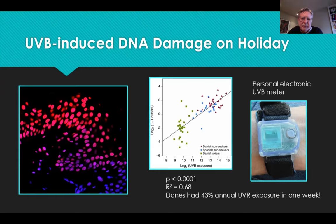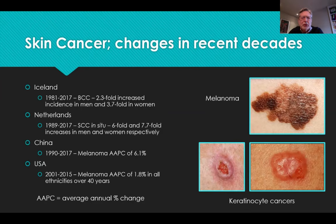So I just want to talk about some recent changes in skin cancer over the last few decades. And we're talking about melanoma and keratinocyte cancers, which are basal cell carcinoma and squamous cell carcinoma. And here are some examples in Iceland, which is not a sunny country. Over the period 1981 to 2017, BCC increased between 2.3 and 3.7 fold in men and women, respectively. In the Netherlands, over a period 1989 to 2017, squamous cell carcinoma in situ showed a six-fold and a 7.7-fold increase in men and women, respectively.